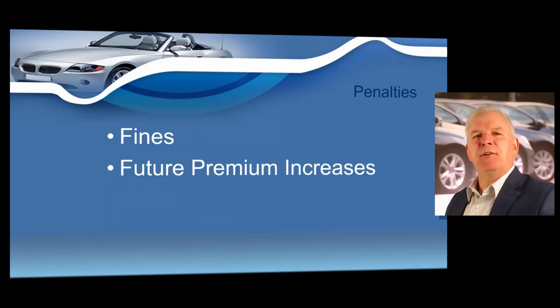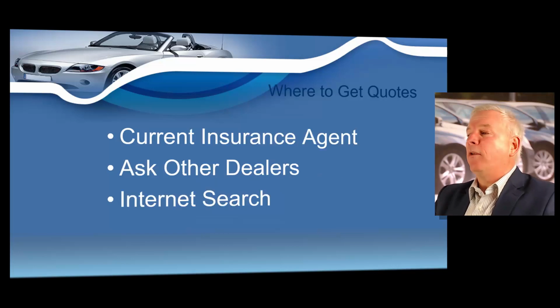So what are the penalties for non-coverage? Any dealer in the state that does not maintain financial responsibility on service vehicles, or drives a demo, or allows a customer to drive a demo without financial responsibility could face severe penalties. So make sure you have financial responsibility on all service vehicles and all vehicles that you hold for resale.